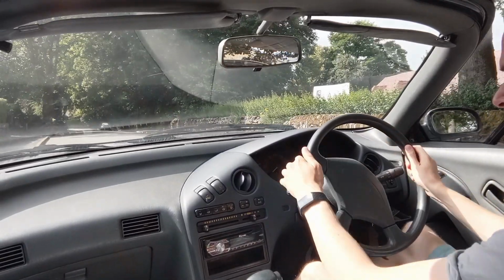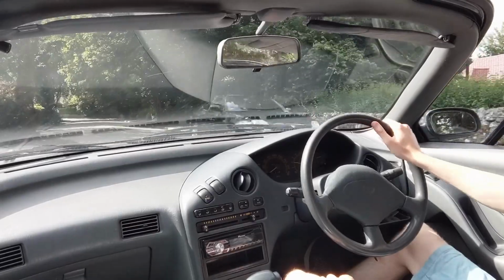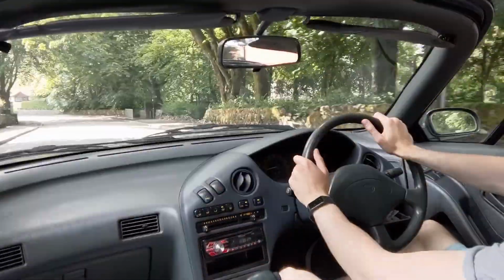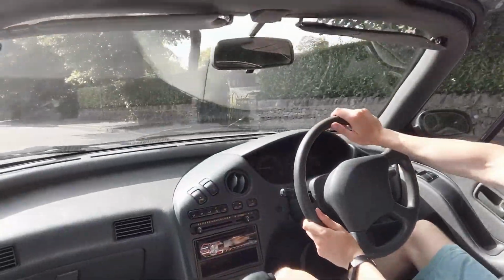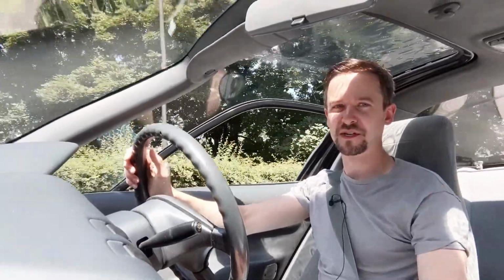But the engine is kind of interesting because it will do almost 8,000 RPM. Not that I'll be doing that in this car, because it's not mine, and it's been sat for a little while. In fact, it tends to rest up over winter and then come out for the summer just for a few miles here and there.